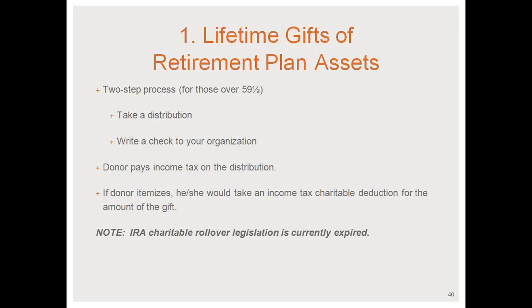Now, in 2015, we do not have the IRA charitable rollover legislation. We have had it in the past, which makes lifetime gifts of retirement plan assets for those 70 and a half and over a little bit easier and a little bit more tax smart. But unfortunately, it is currently expired. One of the most popular questions I get as a consultant for the Stelter company is, well, what's the status in Washington? So I thought I would take this opportunity to just give you an update.